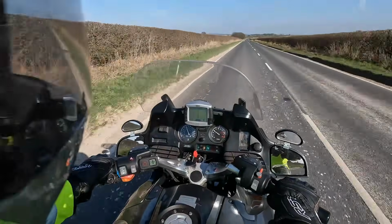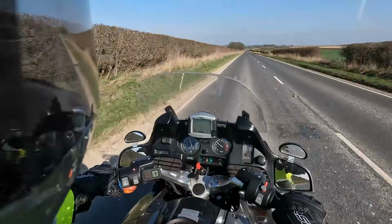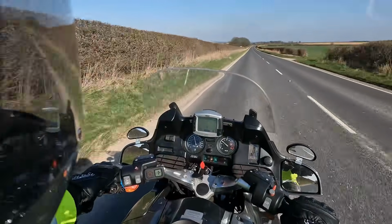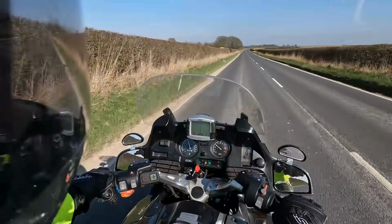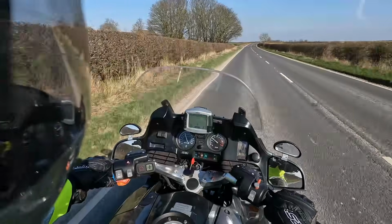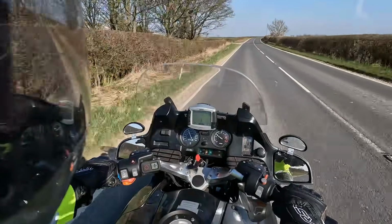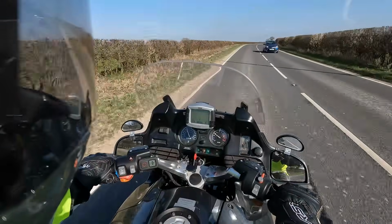The seating position is lovely and sat up. There's no pressure on my wrists at all. The only downside I can think of is that the foot pegs feel a little bit too high up for me, but I have got used to it over the few months that I've had it, and I don't really feel any problems with it.